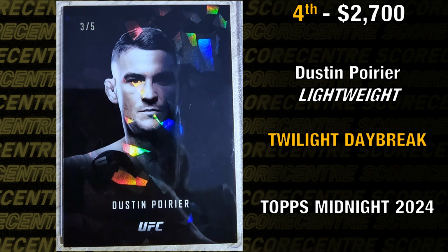In 4th spot for 2,700, rare to see a UFC card make the list, especially in the top 5, but very, very happy to see a Dustin Poirier Twilight Daybreak. So it's a Twilight insert and the Daybreak parallel, which is numbered to 5. So that's number 3 out of 5. And that comes out of Topps Midnight 2024. Topps definitely on a bit of a run of UFC product since they've got the license back. Knockout just came out recently, which is exciting to have Knockout back.